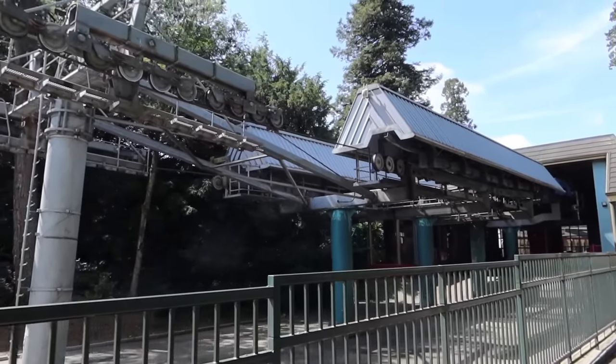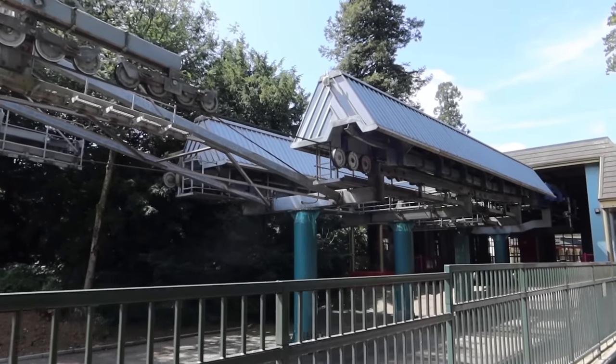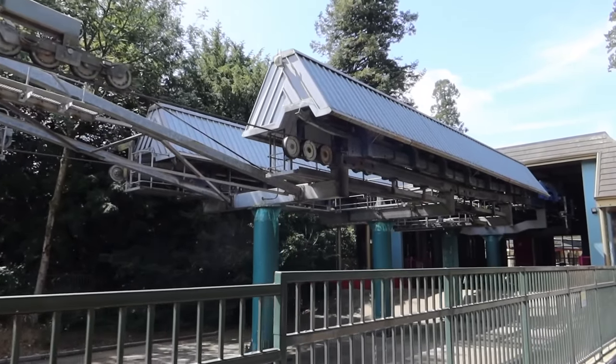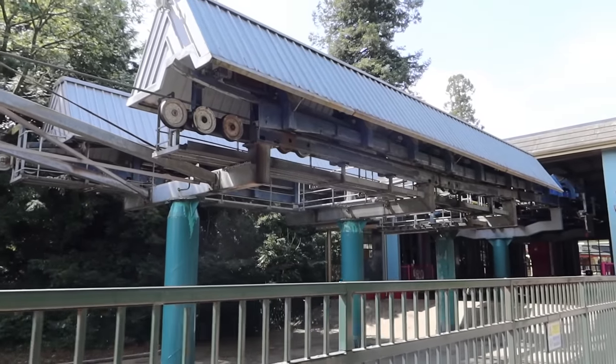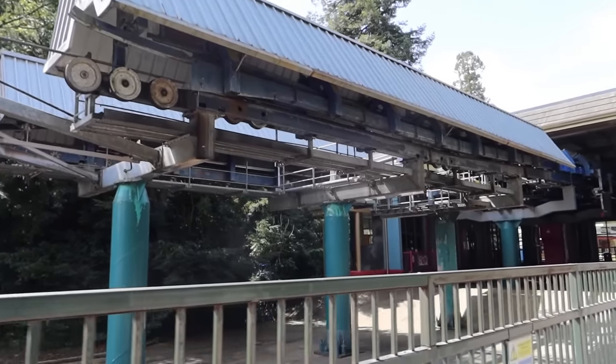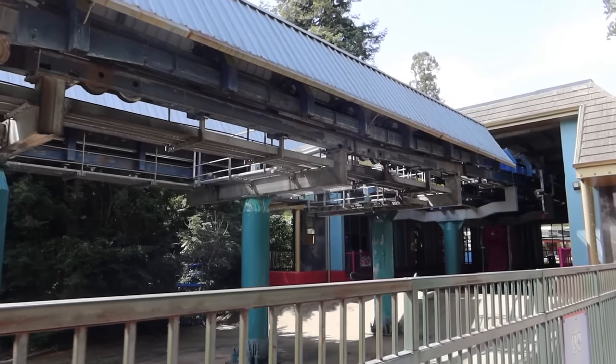Anyway, a bit of an update for you on the Skyride. Of course, it's not operated once yet this year, which is a shame, especially from an accessibility point of view, of people getting around the park, because Alton Towers is huge. It's 500 acres. And yeah, it's not great really having the Skyride down.